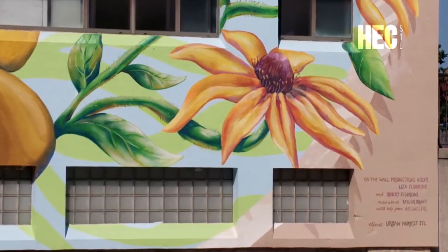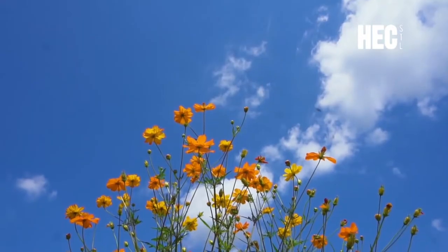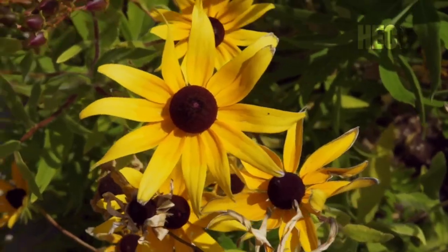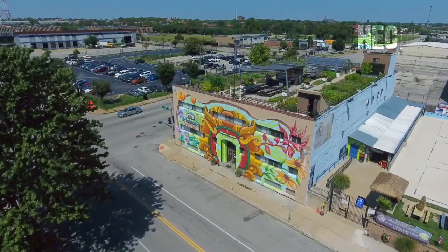The flowers that we picked, they're not vegetables, which are what are grown on the roof. They're actually flowers that attract pollinators, which is, of course, one of the most important issues facing anyone growing food today: how do you attract pollinators for your garden?